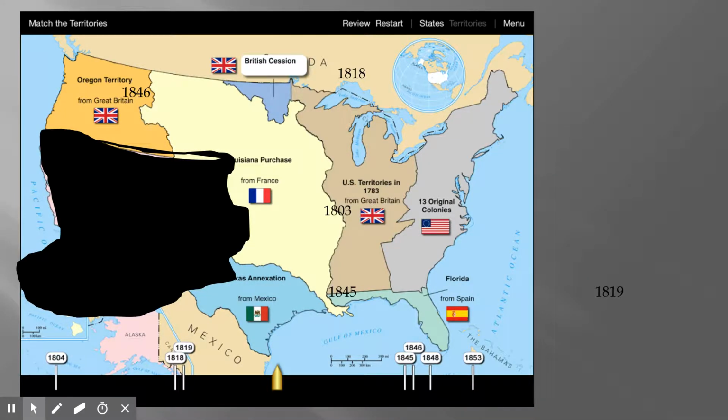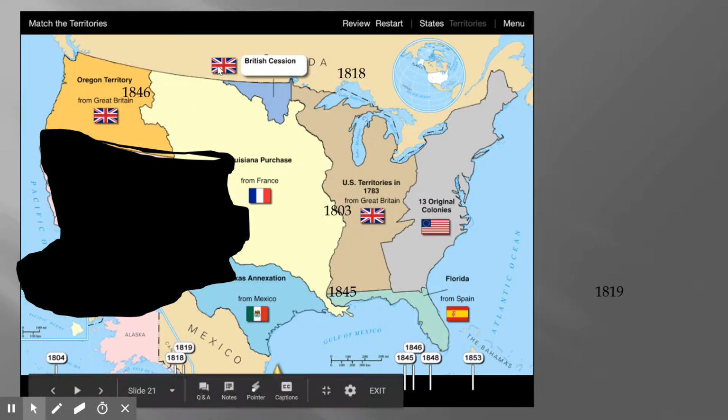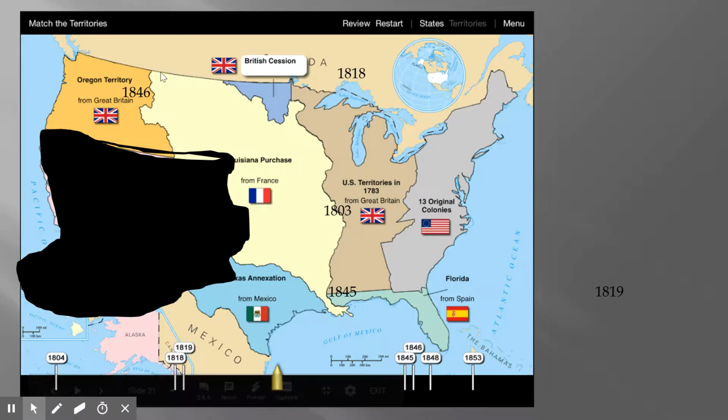So I'll go ahead and let you color in that area. Again, Oregon Territory is given to us from Great Britain. At this point now, we can see this 49th parallel in the straight line that the U.S. border is.